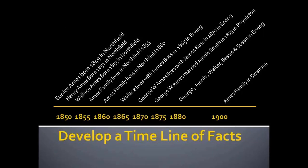Now, taking these clues and other clues that I find, I create a timeline. And a timeline is so important to putting all your data in order. You can solve a mystery by organizing your clues and looking for gaps and figuring out when all these events happened. We can see where the children were born at the beginning of the timeline. The census tells us where they lived, in Northfield, and then to Irving.